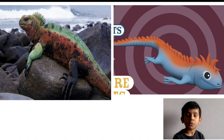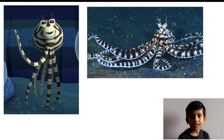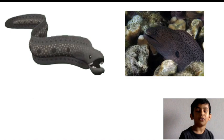Marine iguanas or tree iguanas? Marine iguanas. Yeah, they're correct. Next. A mermaid octopus. Mermaid octopus. Correct. Very good. A moray eel. Moray eel. Very good, Devansh.